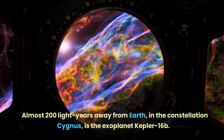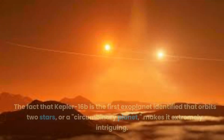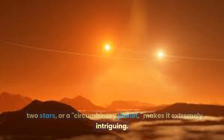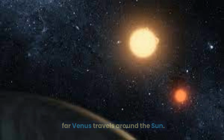Almost 200 light-years away from Earth, in the constellation Cygnus, is the exoplanet Kepler-16b. The fact that Kepler-16b is the first exoplanet identified that orbits two stars, or a circumbinary planet, makes it extremely intriguing. It travels 65 million miles around its host stars, which is about how far Venus travels around the Sun.